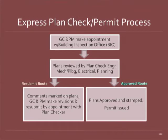If you have comments that come from the county, they actually will mark them on the drawings so that you can go back to your architect. Sometimes if the architect's with you and it's a minor modification, you might be able to change them, still take advantage of that quick turnaround. Otherwise, you take the plans back, you make the modifications, you call that plan checker, let them know that you're resubmitting, referencing the original plan check number.